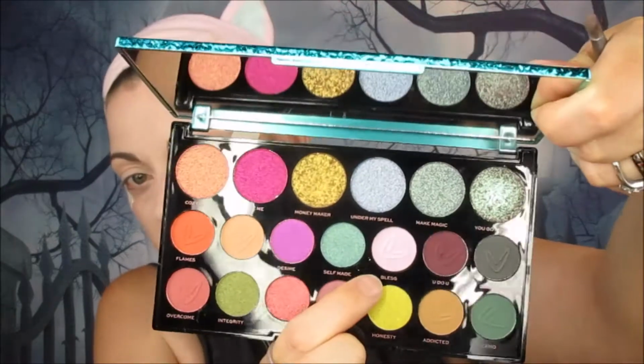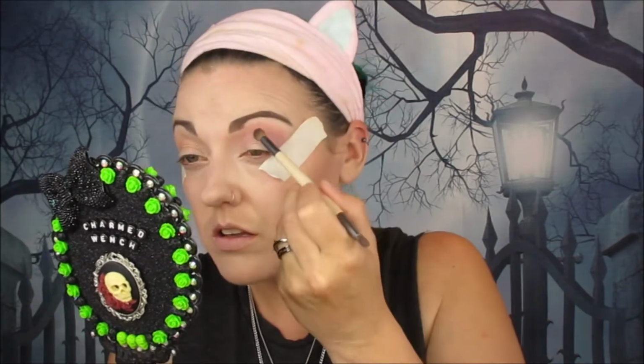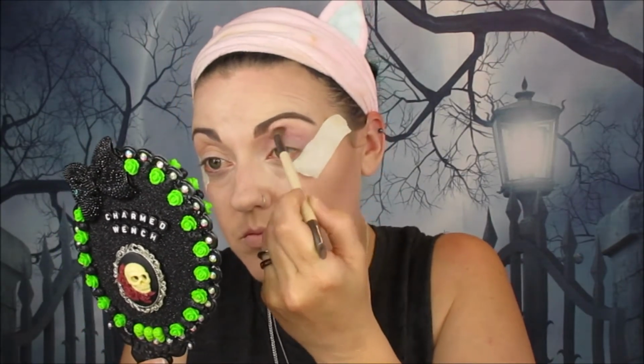Now I'm going into the Carmi palette, which this whole eye look is going to be based on, and I go into the colour Bless first as a transition shade. You can build these colours up really easily. Some of them are really pigmented, the darker shades are. The paler shade, because I wanted a bit more colour payoff, I did add a little bit more than I would normally.